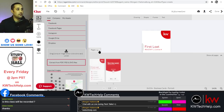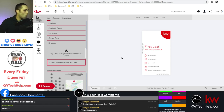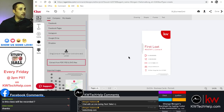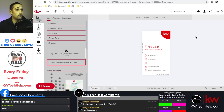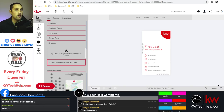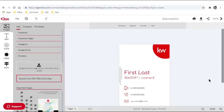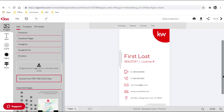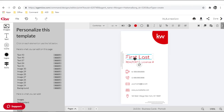Okay, so let's go ahead and start working on this business card right here. What we have here is a stock standard business card. Looks pretty decent for what we're working with. What I'm going to do first and foremost, on the bottom right hand corner, I'm just going to zoom up a little bit so we can see that a little bit more. I'll full screen it too for you guys. So here we have this business card right here. Zoom out one. There we go. That's the full screen.